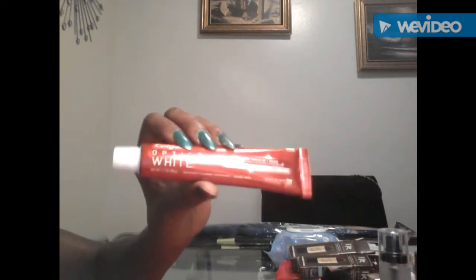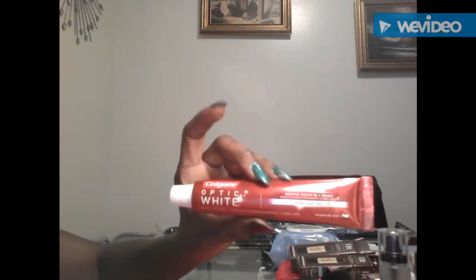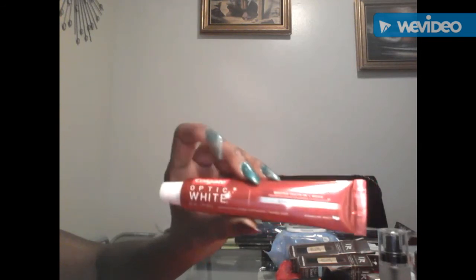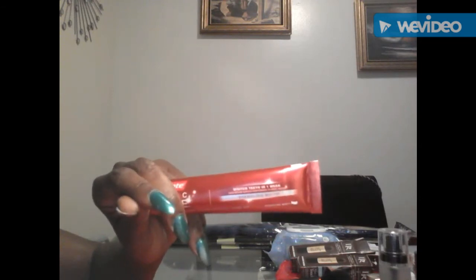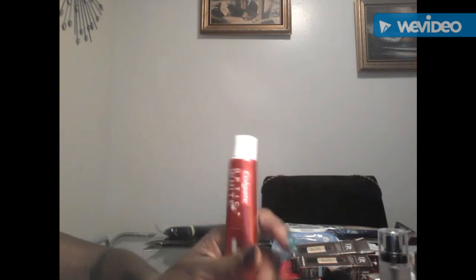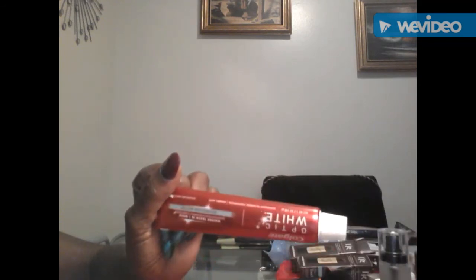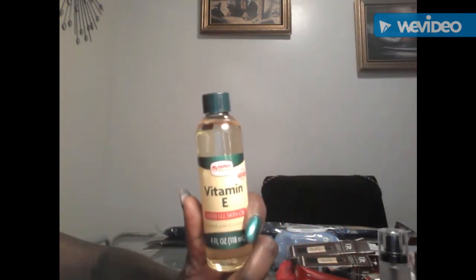Got me some lipstick. That was funny. Got me some toothpaste. I love this toothpaste. I used to use this. I'm going back to this for the whitening of my teeth. Right now, I'm going back and forth to the dentist, so I'm trying to get some things straightened out. I hope they don't have to pull all my teeth.